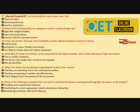The type of risk factors were slightly different too. So the high-risk women in hospital were more likely to have medical conditions, which was a little bit higher than the women who planned to give birth at home.